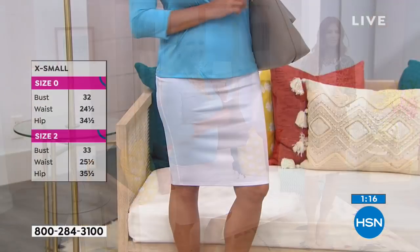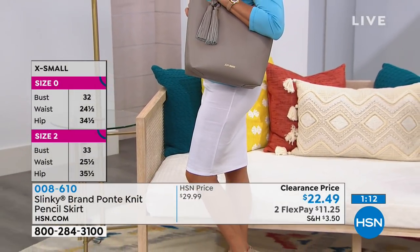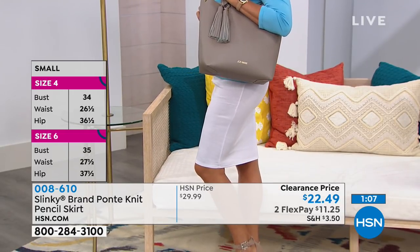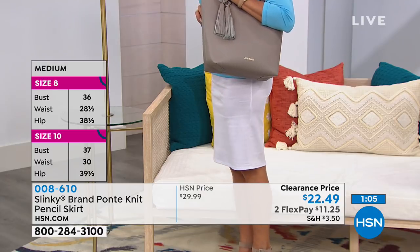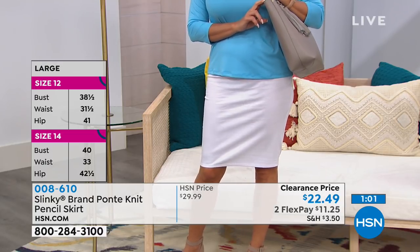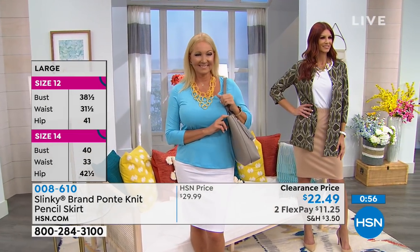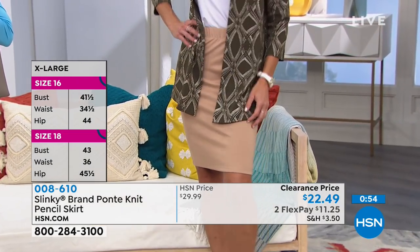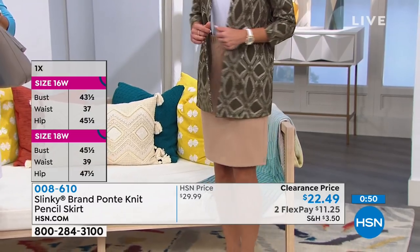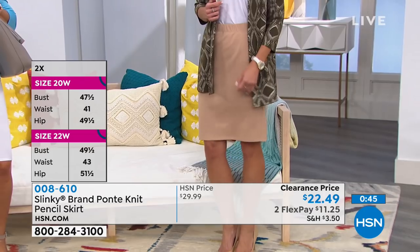And what I love about our Ponte, which took us years to develop, is the drape, how it moves. A lot of times you may think of Ponte and think it's stiff and rigid. Not our Ponte. Our Ponte is year round. It drapes, it moves with you, it's soft, it's stretchy when you bend and stretch and sit. Nothing's restrictive. It gives you the beautiful, elegant look. This should definitely be a staple in everybody's wardrobe.